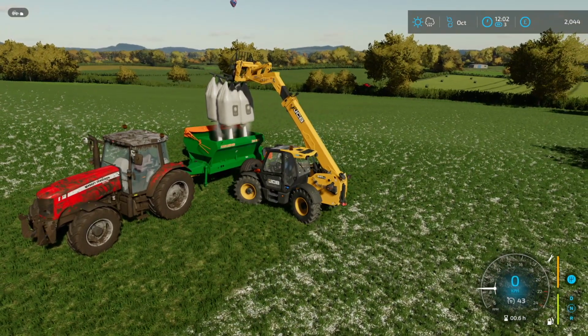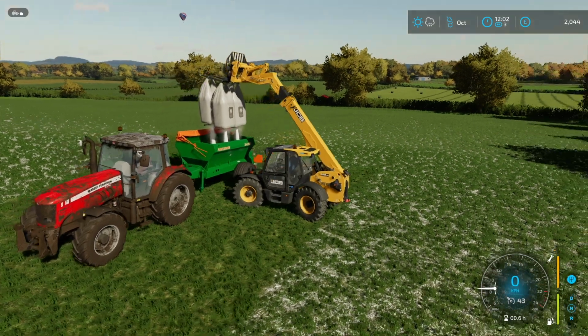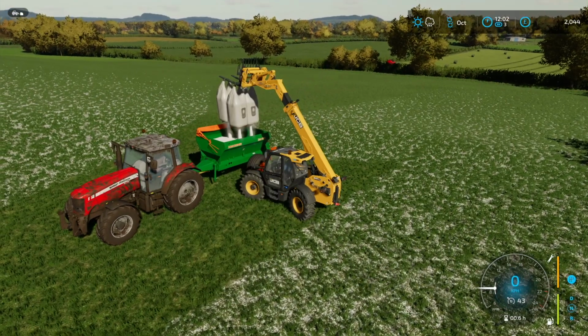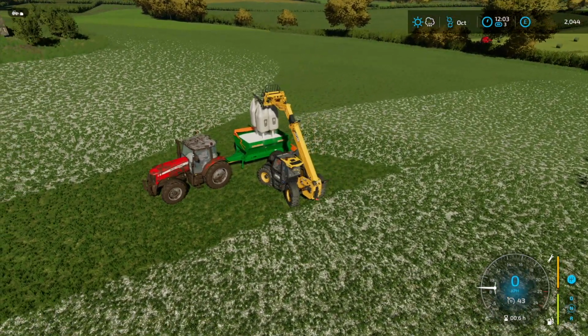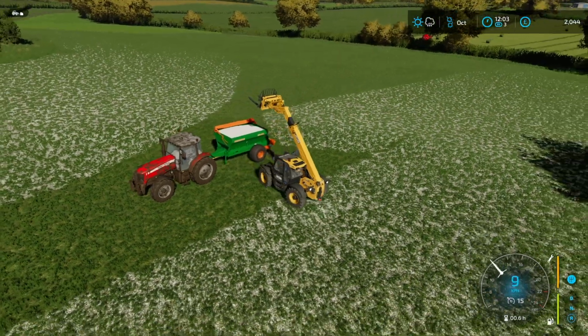Look at that. Much better. Much better than just refilling with a button. And it looks better as well. Very nice. Right, we'll get that filled. Then we'll get this limed. After that, what I might do, it's a bit cheeky, but I might stick the drilling onto a helper.